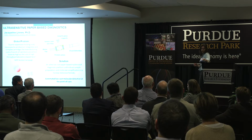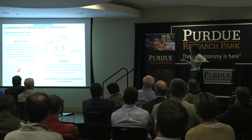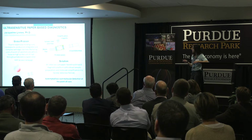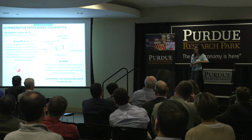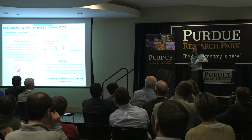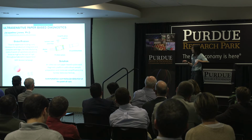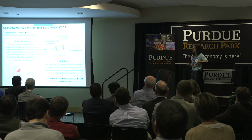We are printing the amplification reagents themselves, which can be switched out for any particular gene target. We've been working on cholera for water disinfection and detection technologies. We've been working on sepsis pathogens in blood. And then the real innovation comes from being able to stop and start fluid flow in these little pieces of paper.